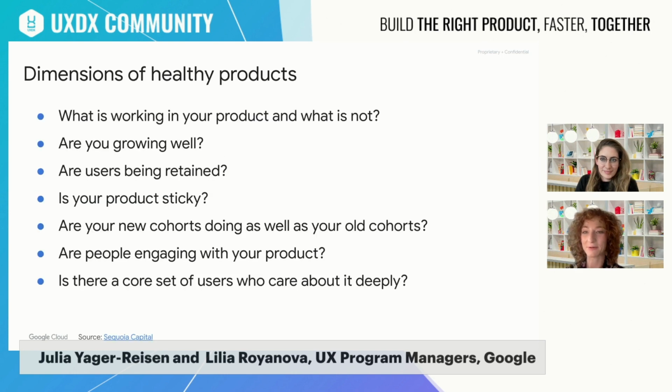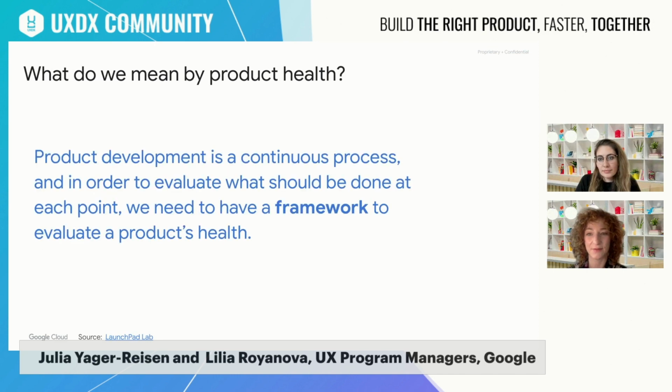We'll tell you a little bit about what we're thinking about. There are a lot of dimensions to consider when it comes to determining if your product is healthy. What's working in your product, what's not, are you growing well, are users being retained, and so on. When we talk about product health in this context, we're most interested in finding a consistent approach to evaluate the impact of what we launch in order to track progress against key outcomes.